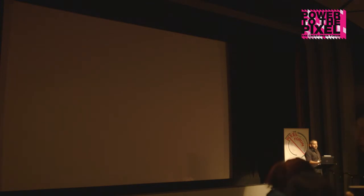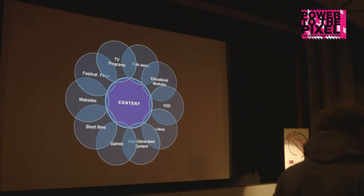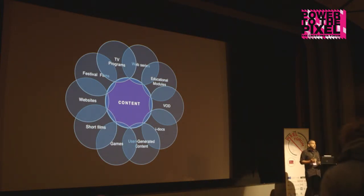Liz gave a great introduction to what we do at ITVS, but I can talk a little bit more about it. This is just a diagram I like to show when we talk about what we do at ITVS and the way that we fund content. Largely, as I said, we're a funder and distributor of urgent stories of consequence for public media. And so it's really important for us to try and put that content in as many different places as possible.